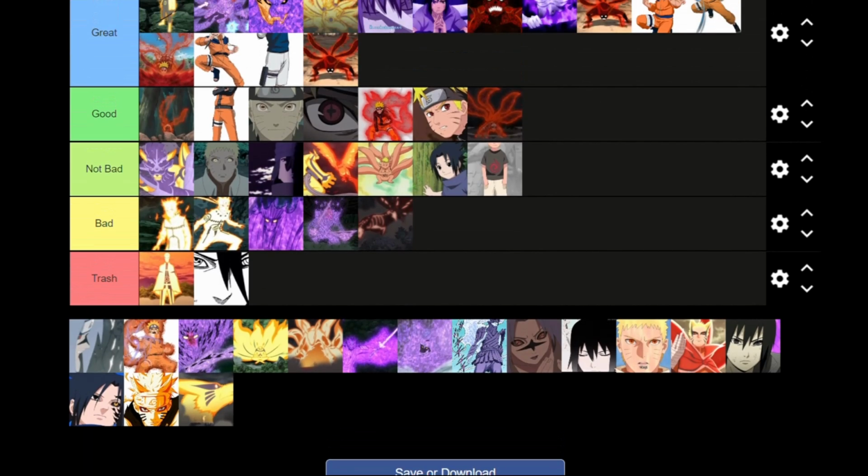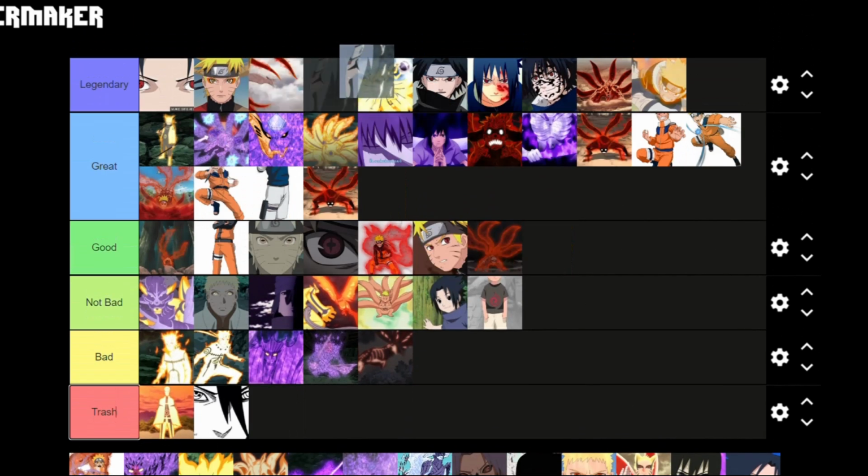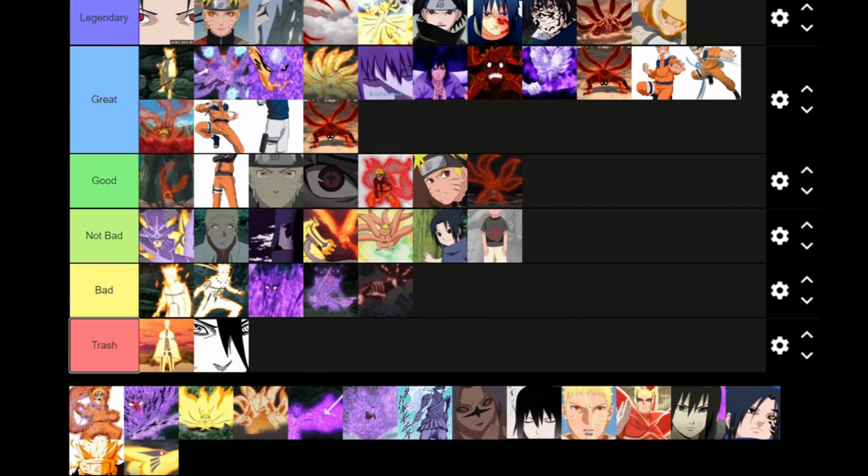Why not? Okay, this is Valley of the End Curse Mark Stage 2 Sasuke, and this character is absolutely legendary. Even above all of this, I would say. He is close to being at the top of legendary. This character here is absolutely amazing. Sasuke in Curse Mark 2 is one of the coolest characters ever. I still think Heavy Sasuke is cooler than him, but for what it's worth, that Sasuke was much more prominent in the entire series than just version 2 Curse Mark Sasuke. But yeah, their clash in the final valley is one of the most iconic scenes in anime and manga, so yeah, it has to be legendary.